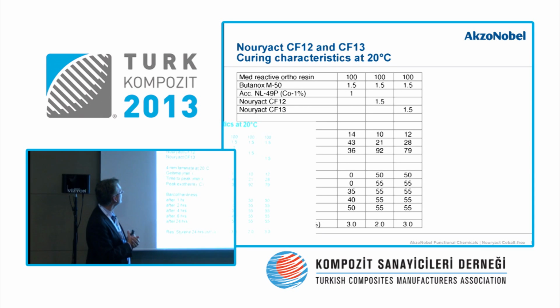Here you can see that it's slightly faster than cobalt. The time to peak is half, so that could be too fast, so you can reduce the amount of accelerator. And the peak exotherms are below 100. 90 could still be too high, depending on your process, so you can reduce it by reducing the amount of accelerator.